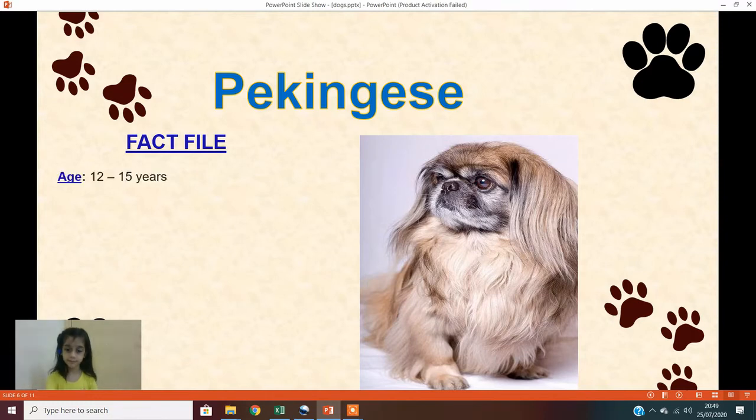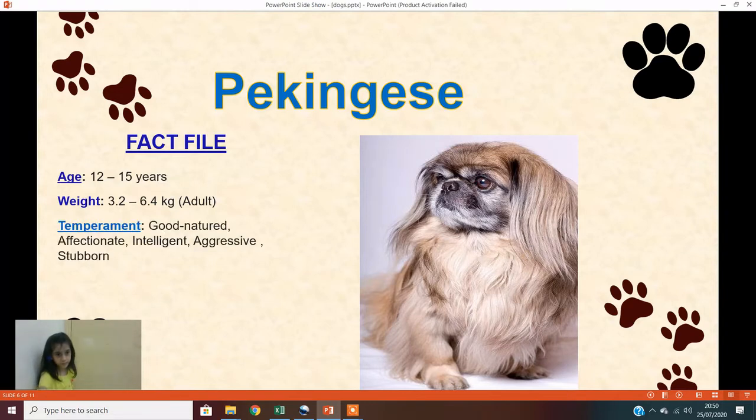Facts: 12 to 15 years. The weight is 32 to 66.4, and the first one is 8.2 to 6.4, and it's very small.